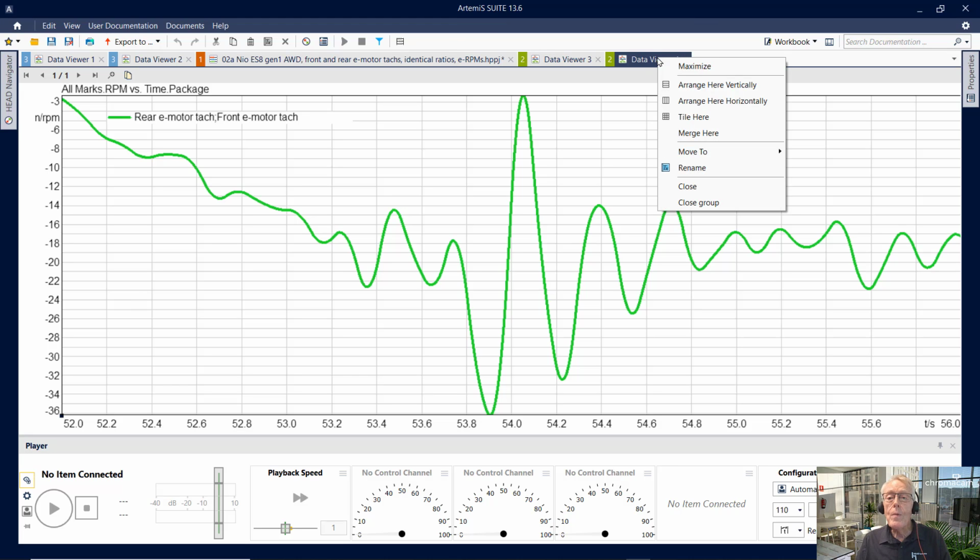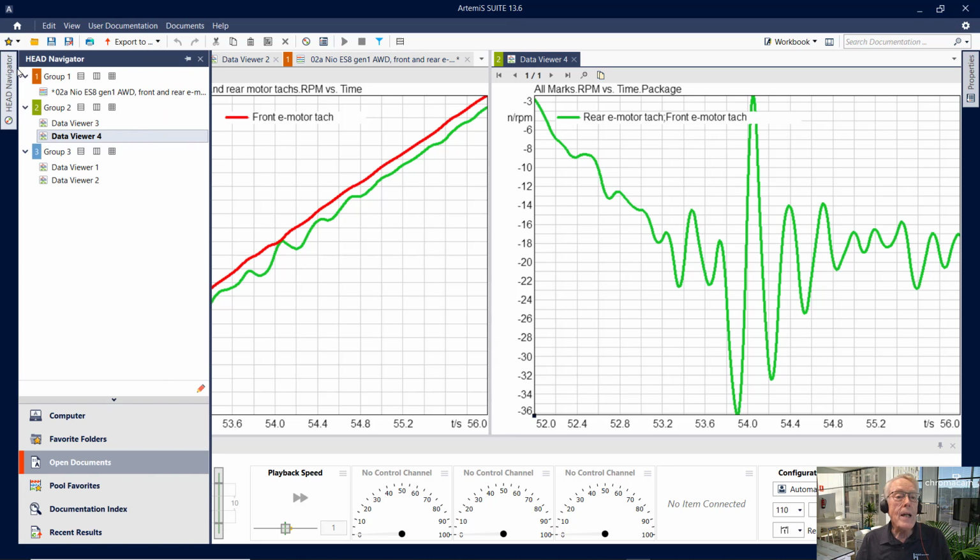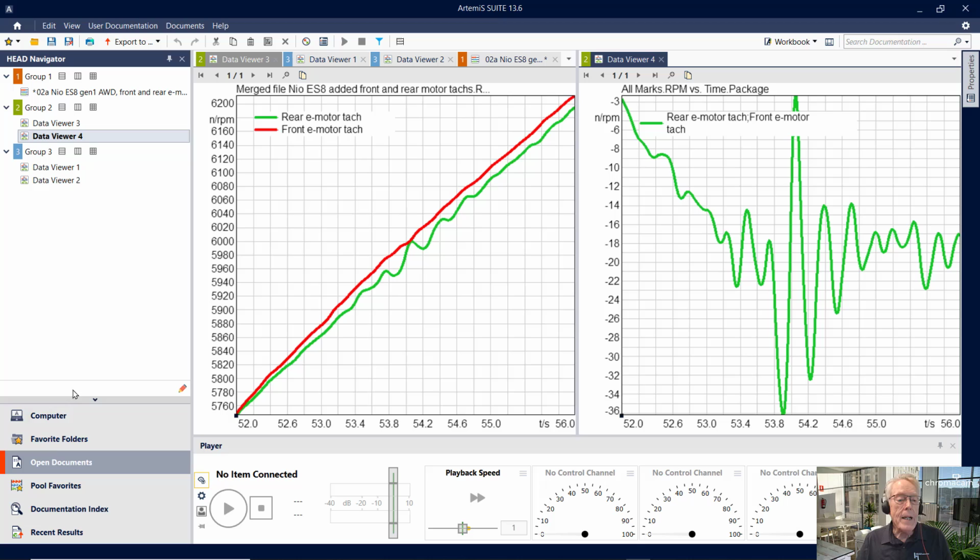put them up together side by side, and we can easily alternate between looking at this, and now we see 33 RPM total difference, and we have a big variation that covers almost the entire range in the middle of the range, and we can see that here, and it's principally the rear e-motor changing speed relative to the front, which is steadier.